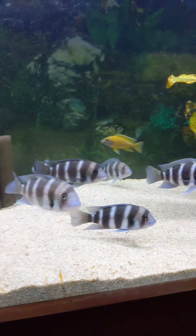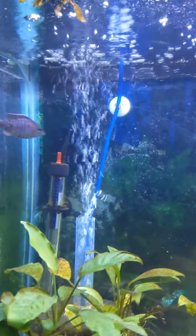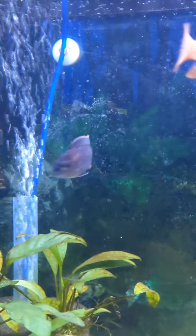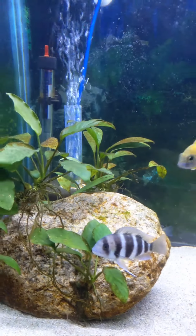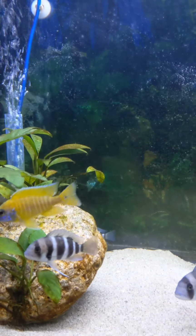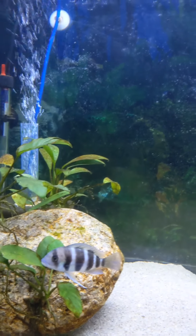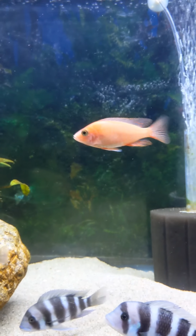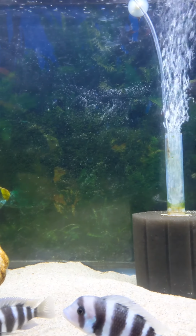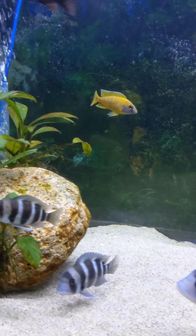As you can see, they all seem to be just fine now, except for this guy in the back, right here. Since he's the newest one, he's been getting picked on a little bit, but nothing too bad. But when I did put him in here, he also showed immediate signs of fungus, which is something that I have to take care of.